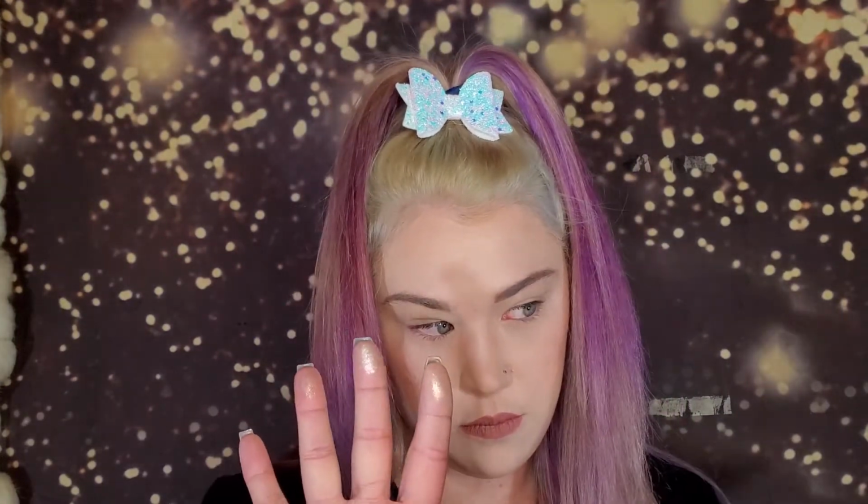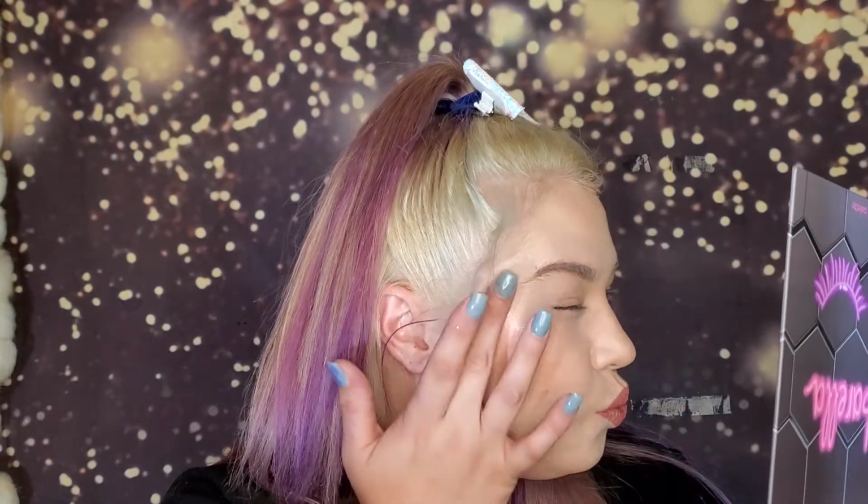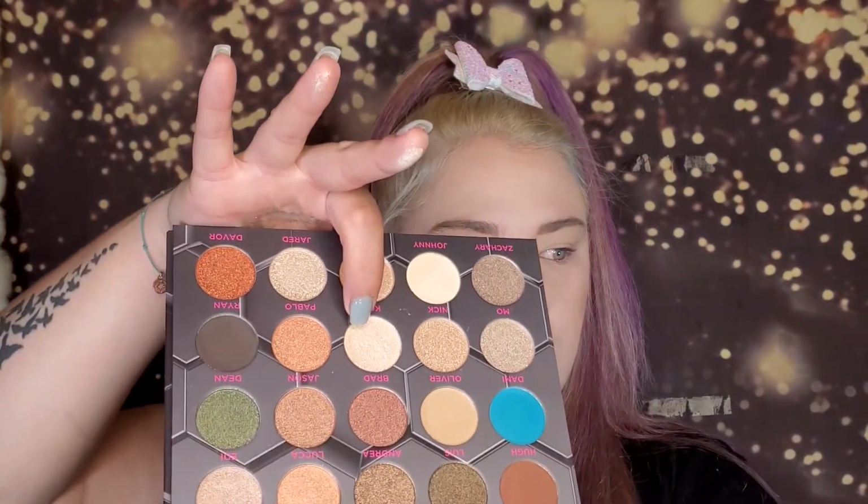I'm ready for my close up. Actually, no, I'm not. Is there a color I can use for highlighting here? I can actually use all three. I like this middle one though. Okay, so this is the shade right here. This one.